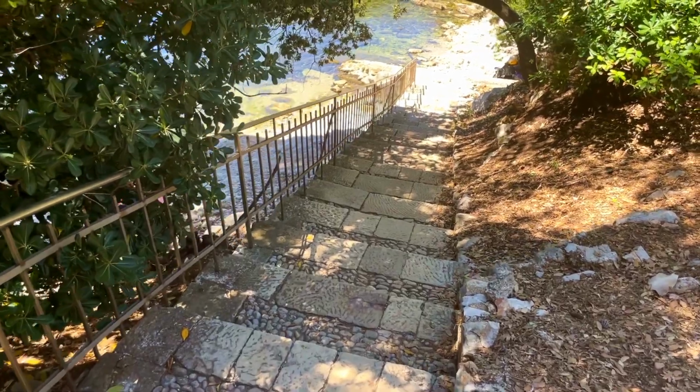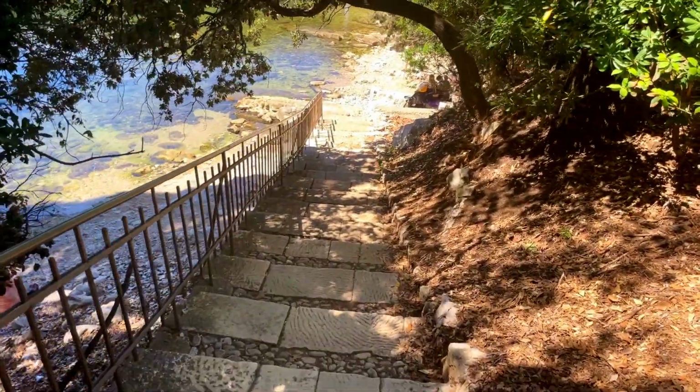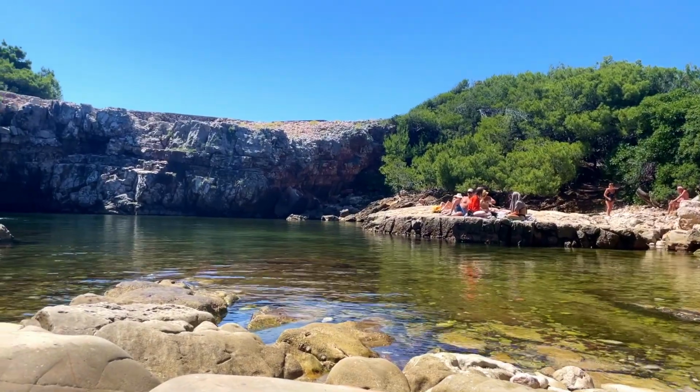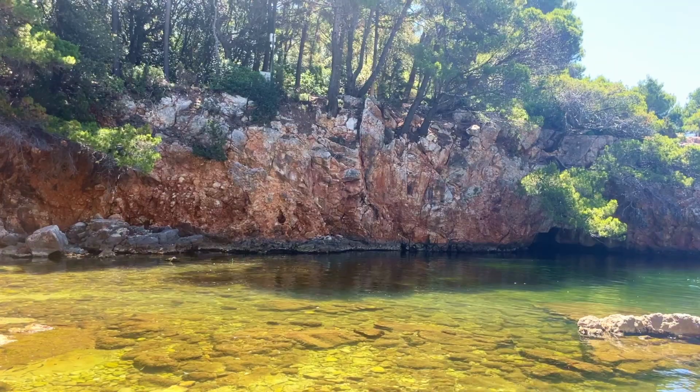So another thing you'll find on Lokrum Island is what they refer to as the Dead Sea. It's a small inland lake on the island. The water from the Adriatic seeps into it from cracks from underneath the island.